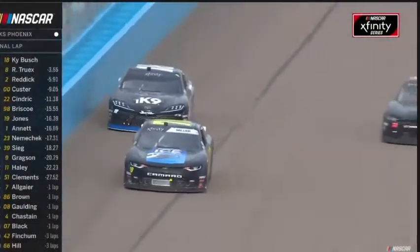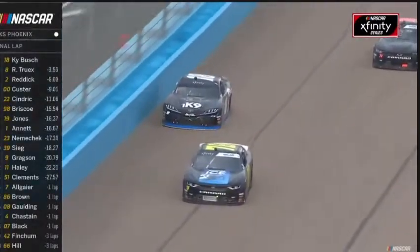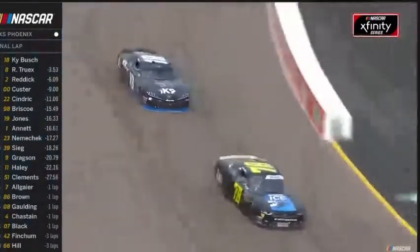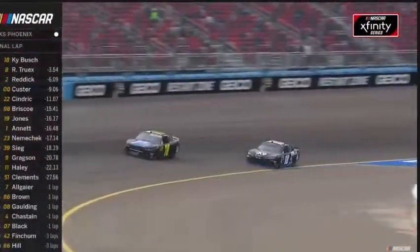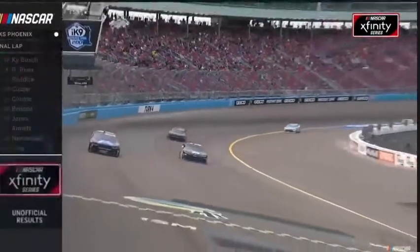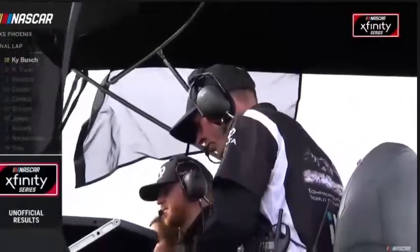Busch would start 3rd and quickly work his way up to the front here at Phoenix Raceway, and by this point you probably know he would never look back, leading 116 laps out of the 200 in all, taking the checkered flag for his 93rd Xfinity win at the 2019 Spring Phoenix race.